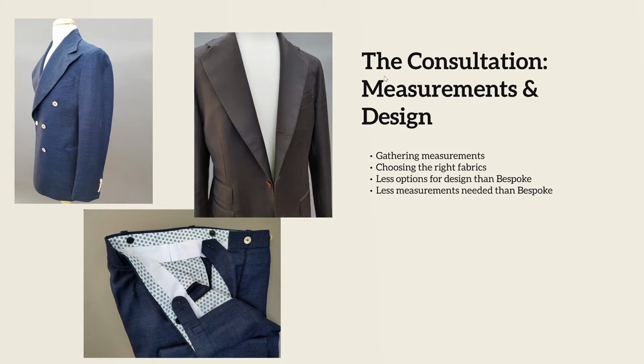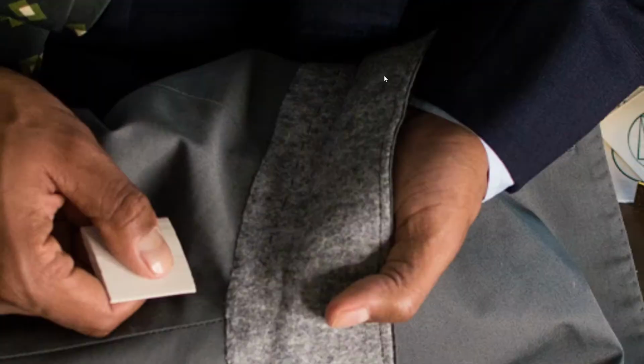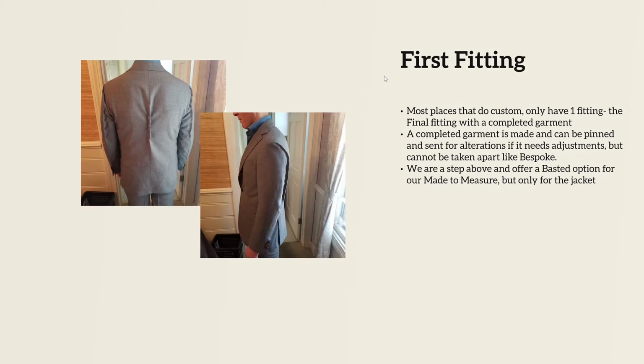Once you come back after you've had your measurements taken, with a lot of places, you're done. The garment is finished. Everything is on. The buttons are on. Linings are in. It's totally done. If there are alterations that are necessary, you can pin it up and send it to an alterations place. But the garment is essentially finished. We require 2 fittings as we use a basted jacket, but I'll explain that a little further on when we get into bespoke. But it's not as much of a time-consuming process.